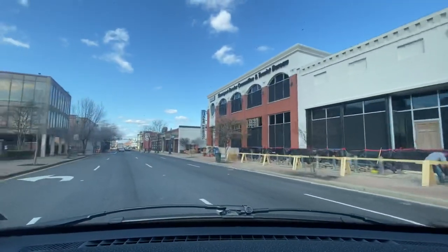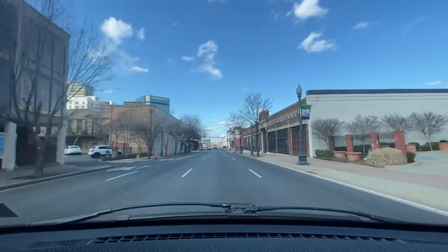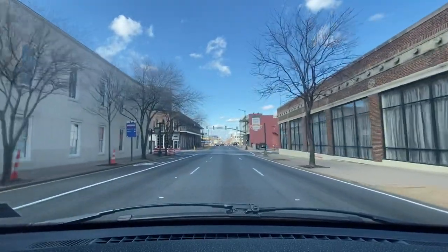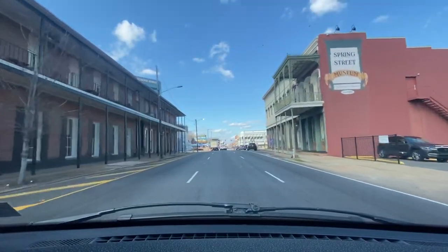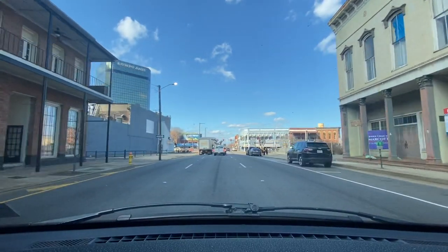Right, we're gonna make this left-hand turn on the 600 block of Spring. This is the tourist info on our right-hand side. So we're gonna continue traveling forward. You got the Spring Street Museum on our right-hand side. We're passing Milam. Oh, there's a nice structure down there. I should have checked it out. I'm so tempted now to find a way to go check it out.